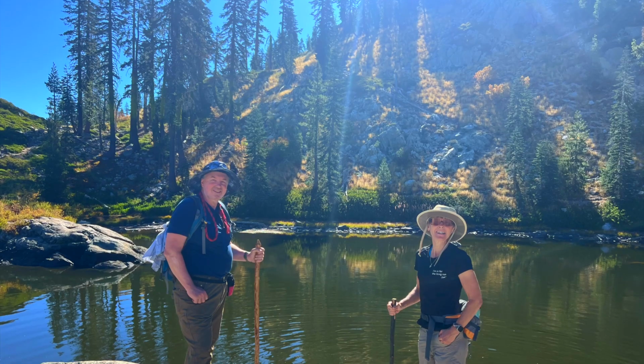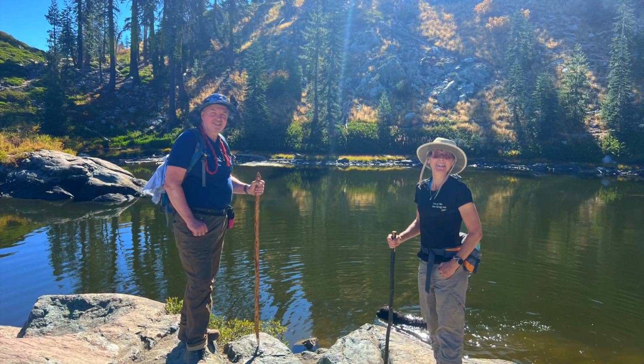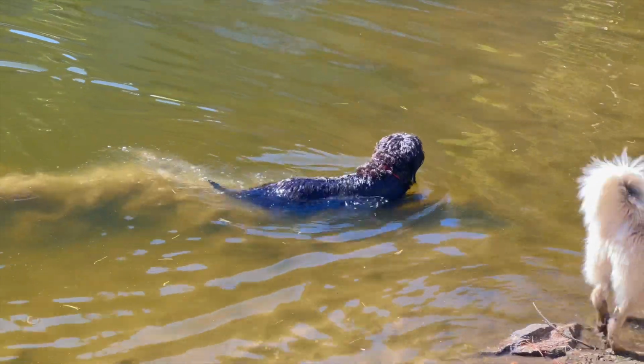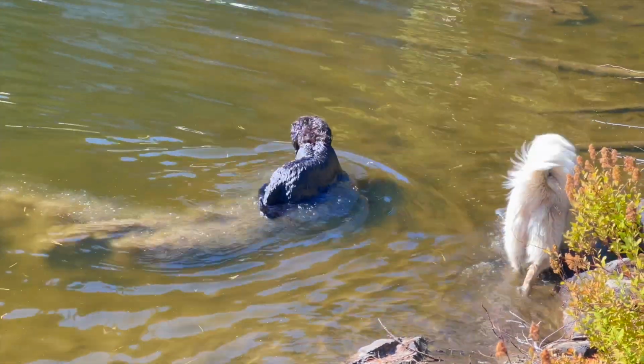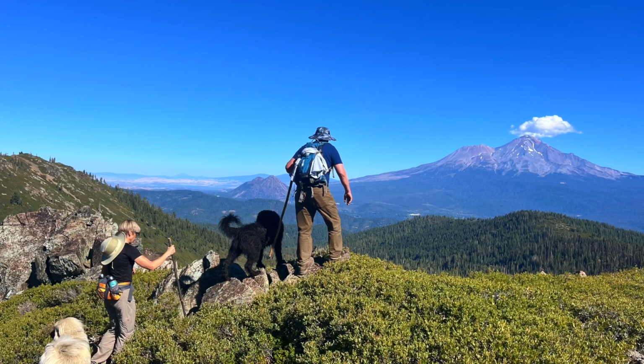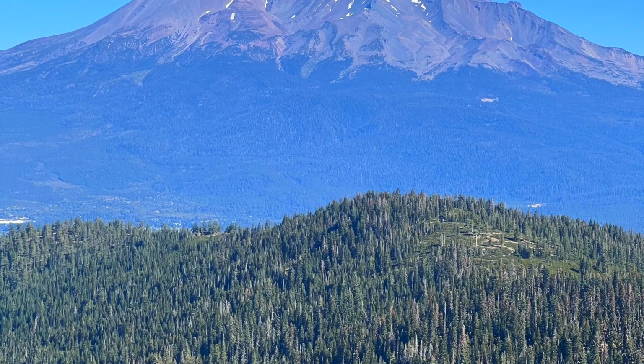Then we arrive at a tiny little lake called Heart Lake, and Finbar, the dog, decides to take a little dip. After Heart Lake, the trail kind of disappears and becomes more of a use trail, but it's definitely navigable.